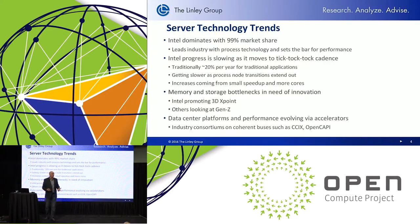Some things are changing, as you've already seen today, which are fundamentally going to change the landscape as you look forward. One of those things is process technology. Process technology has been going from one node to the next every couple of years. That allows Intel to develop products with 20, 30% performance improvement with each node, and then come up with a new architecture in alternate years in this tick-tock model, offering about 20% improvement every year.